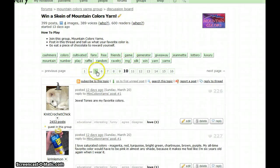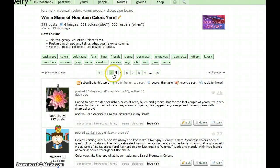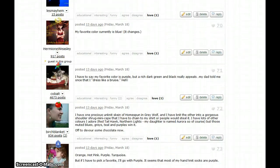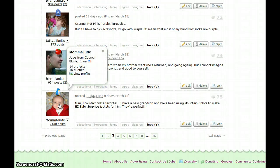75. Number 75. Number 75, have I gotten to the right place? Almost, one page over. To the bottom, number 75 is Mama Jude. Congratulations, Mama Jude, Jude from Council Bluffs, Iowa. You have won the third skein of Mountain Colors Jeannette and the matching pattern.